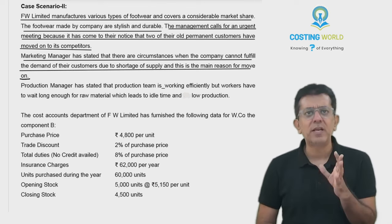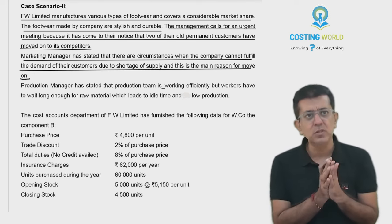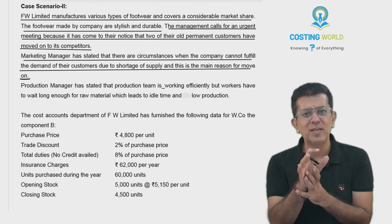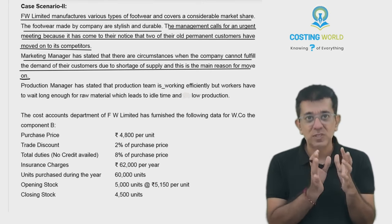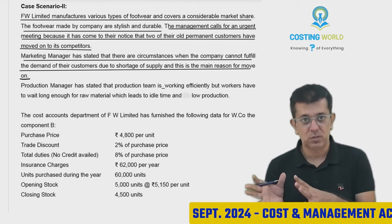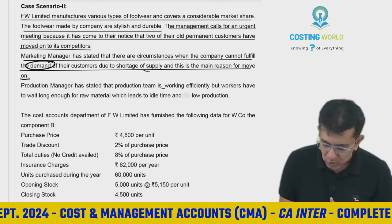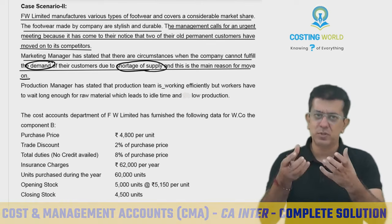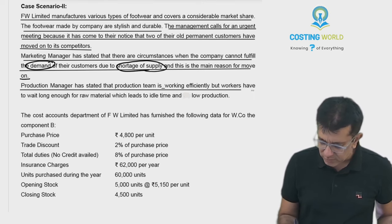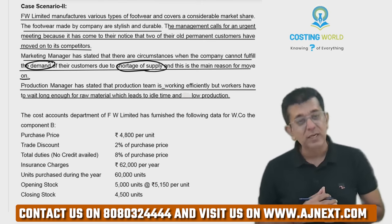So this company manufactures footwear. It has good market share. But these days they are realizing that some of their old customers, okay, do remember that we are the manufacturers. We must be supplying to the wholesalers. We also call them distributors. Now, two of those wholesale customers have gone over to the competitors because we were having shortage of goods. Okay, now they are saying that we cannot fulfill their demand because of shortage of supply. So therefore, we were not able to supply them the shoes and so on. And this is the main reason. Further, production manager has stated that the production team is working efficiently, but the workers have to wait long enough for the raw material, which leads to idle time and low production.